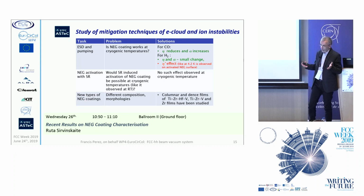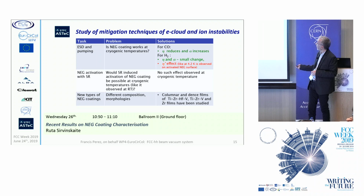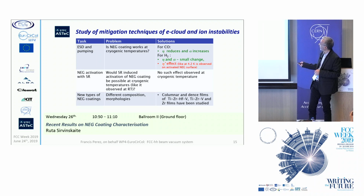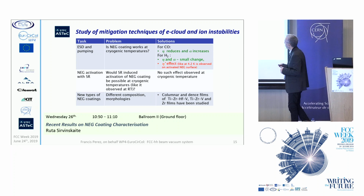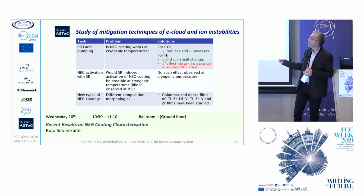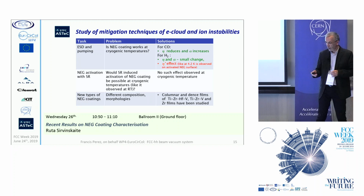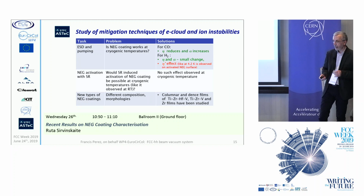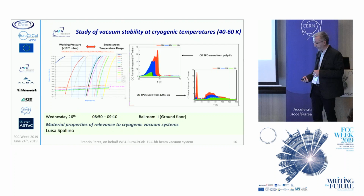In parallel, because we have to have our plan B, studies on NEG coating have also been carried out: how it works at cryogenic temperatures, how it behaves with synchrotron radiation, and which new kinds of NEG coatings we can apply that could be the best option. This study has been crucial to understand which way is better to go.